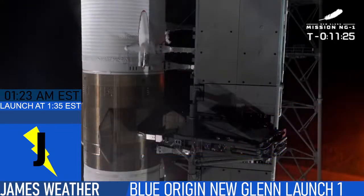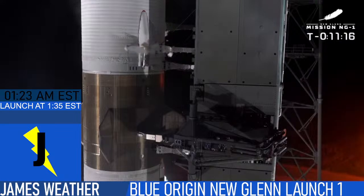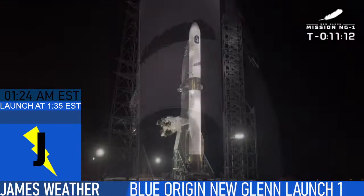Man, look at those views. That orange glow, I promise it's not an explosion or a fire, that's the flame stack. It takes off the boil-off from the methane tanks, I'm pretty sure. That's what I read. I don't know for sure.